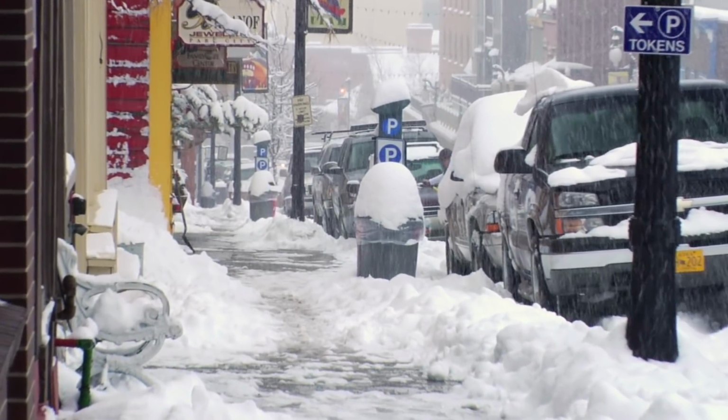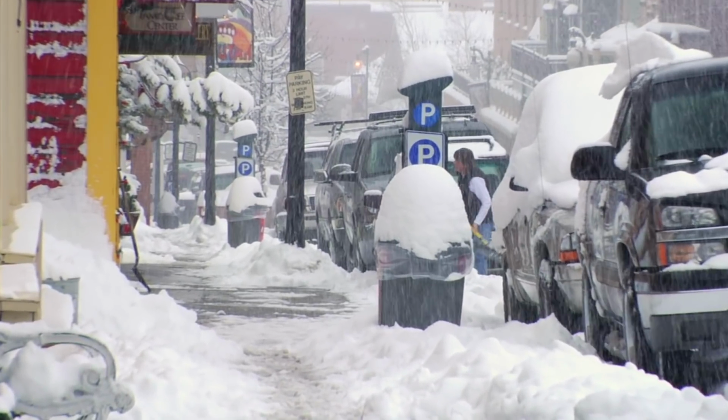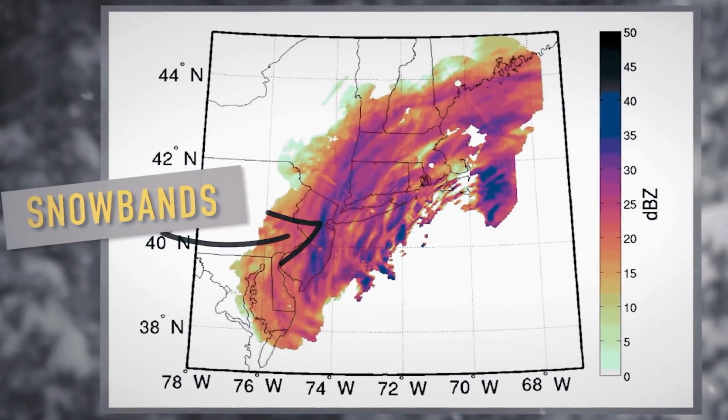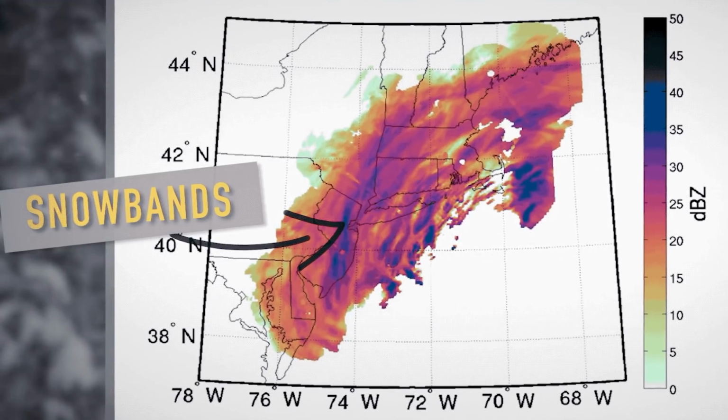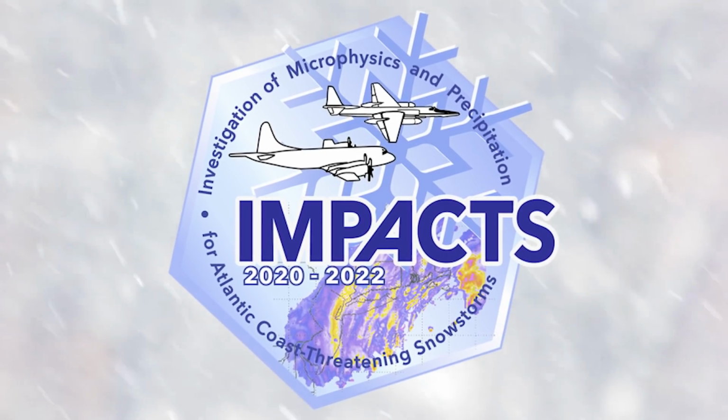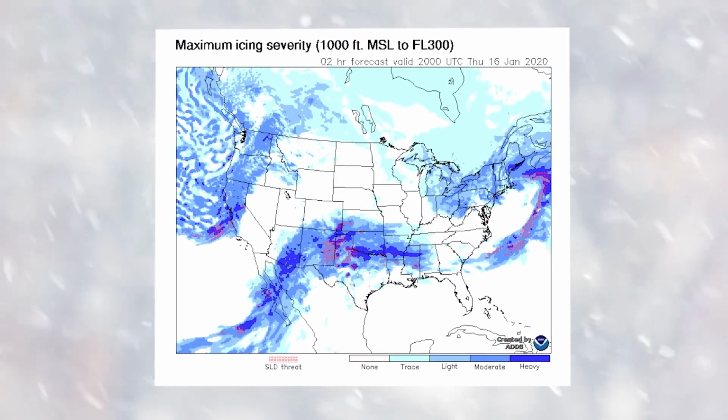Now we have a much better handle on that, and we are now trying to understand why models sometimes tend to have errors such that they will underdevelop those storms or overdevelop them. We don't understand, model correctly the distribution of snowfall within the storm systems themselves. Now, places that get a lot of snow seem to be below narrow regions in the clouds called snowbands. Scientists know snowbands exist, but don't understand exactly how they form or how to predict them. IMPACTS is going to try to figure that out. And if they can nail snow forecasts, the data may lead to better icing forecasts, too.